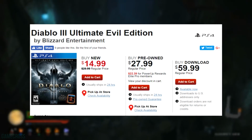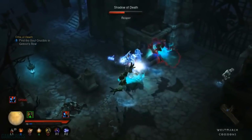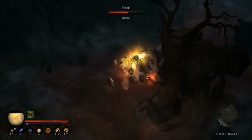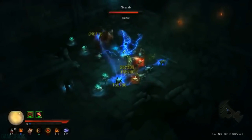Diablo III Ultimate Evil Edition for $15. If you're looking to get your absolute money's worth out of a game, it doesn't get much better than Diablo III Ultimate Evil Edition. You've got Diablo 3, you've got the expansion, and that is an enormous amount of content for your money.